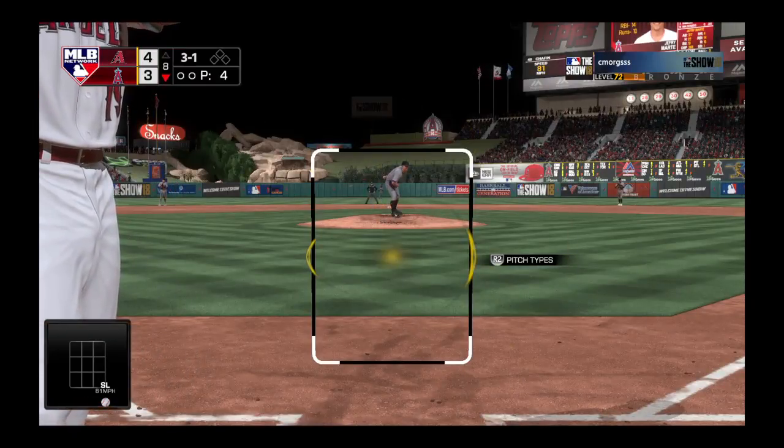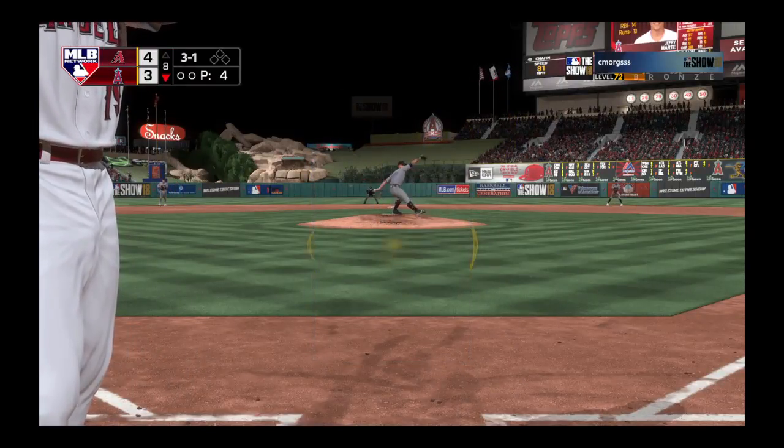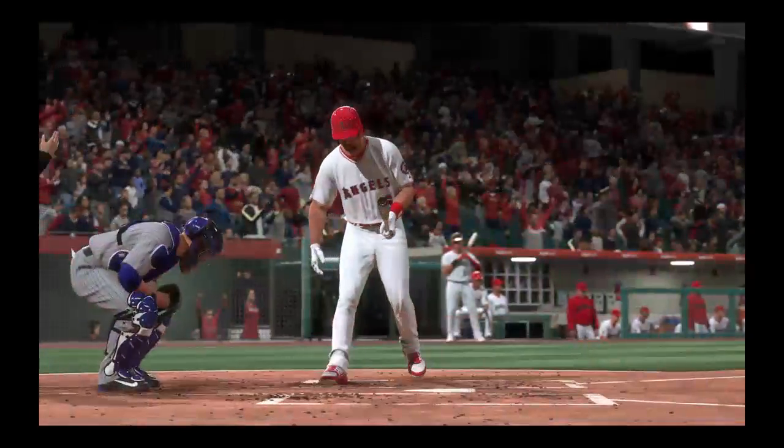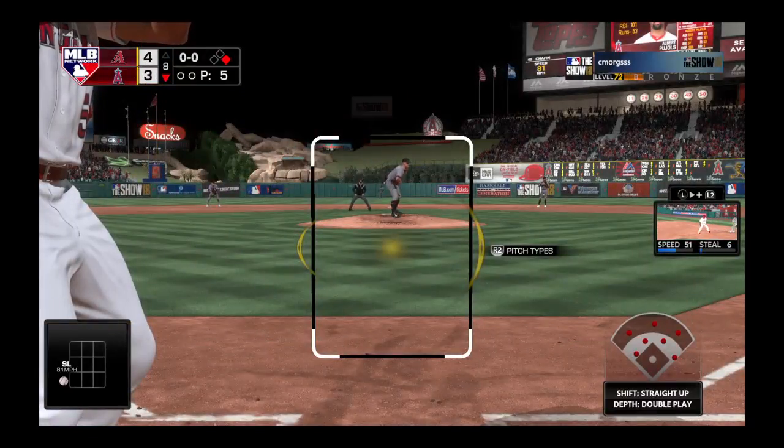Great situation right here, leading off the inning. You've got to find a way to get on base any way possible. But I don't like to take the aggression away from hitters. If it's in your zone, I want you swinging.